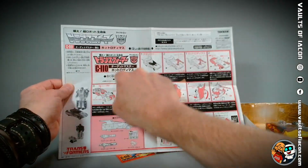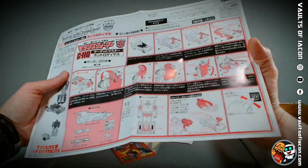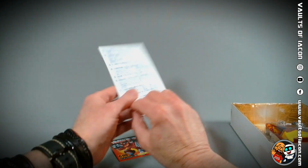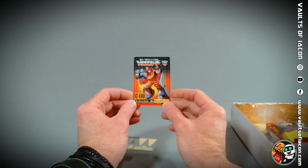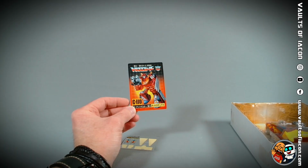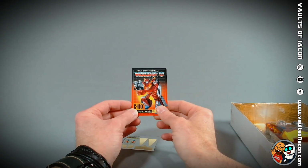Make note of this here. C110. I'm going to get to that in a second. Nothing on the other side. We have the questionnaire mailback pamphlet. We have the collector card, which looks really nice. But I'm biased. I like all these collector cards. I did think at one point of having them mounted or framed, but then I couldn't be bothered.